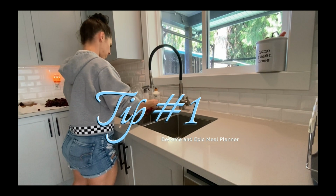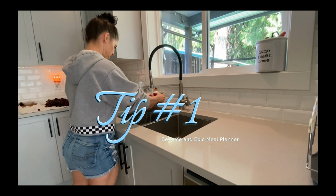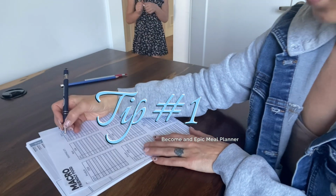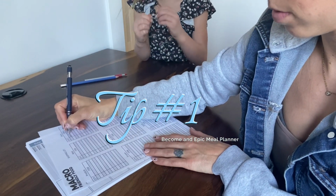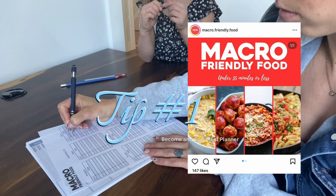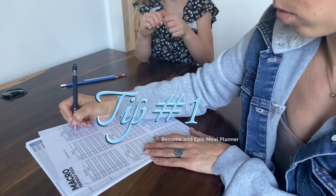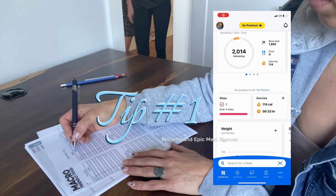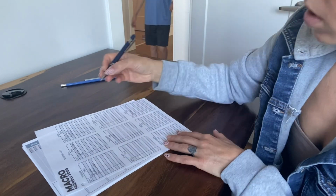Let's start with my very first tip. It's going to sound like I'm a broken record because I know people say this often, but you guys really need to plan ahead. I use an app called Macro Friendly Foods and I absolutely love it. It helps me plan my meals so that I don't have to put them into MyFitnessPal. They're already in there, which is super key to my success.